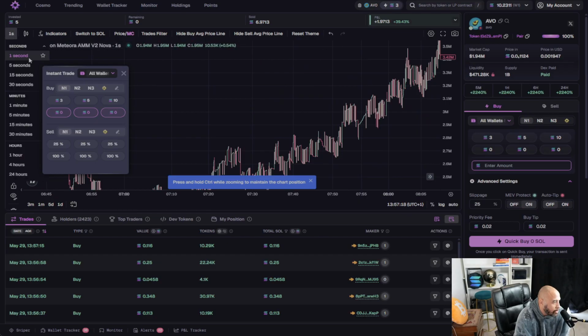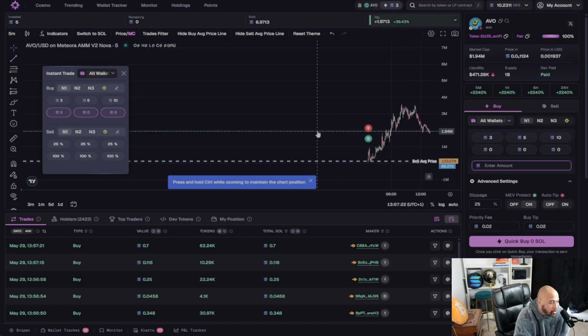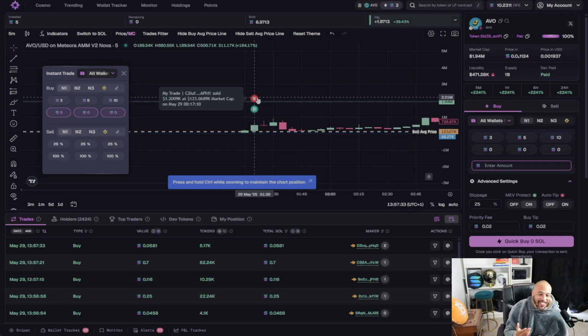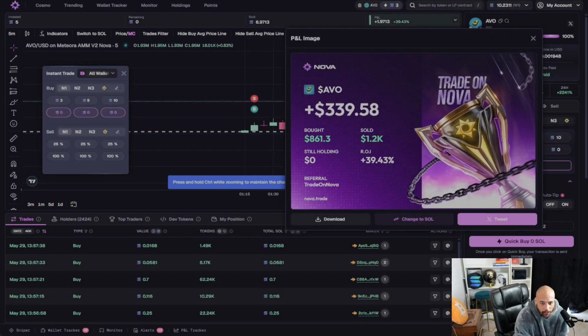Okay, very simple. Let's go find my chart. Let's see when I bought, and let's see when I sold. This one was, I think this one was actually seconds. Look, bought 120. I sold at 120. This one was like seconds. I didn't even hold on to this one, right? There you go. That was 350, let's say.